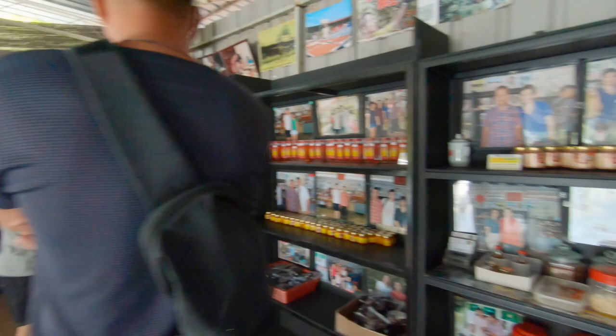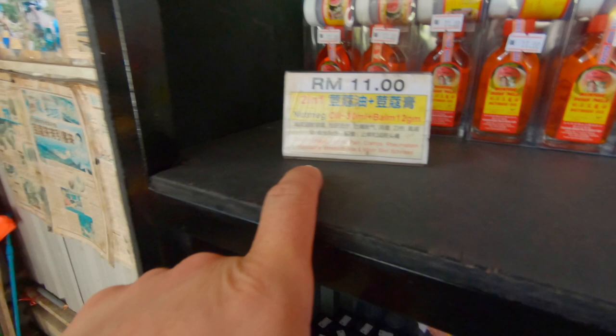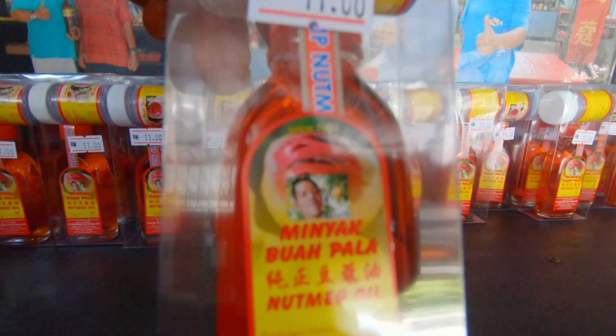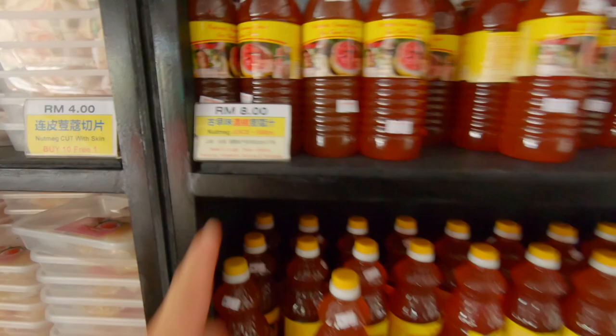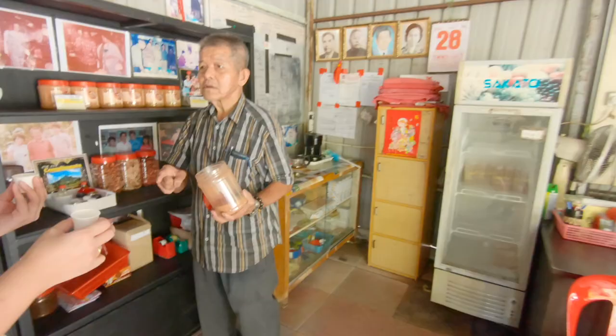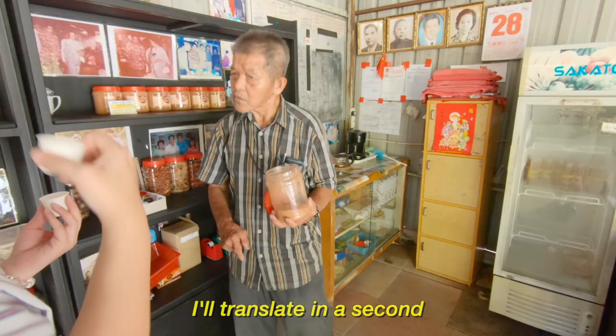So I guess there's a lot of uses for nutmeg. Mosquito bites, arthritic pain, rheumatoid arthritis, headaches, and it has balms and stuff like that. It's interesting. Very, very interesting. And then there's also food. There's the nutmeg juice, which we just had. And this is dried nutmeg fruit. It's for anti-arthritis, inflammation, things like that, so very medicinal.